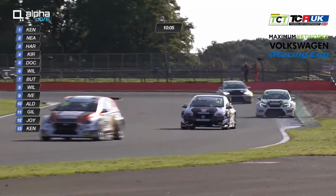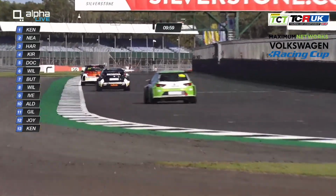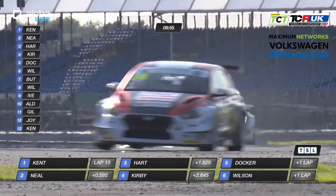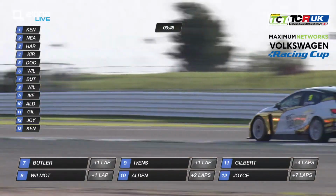Yeah, and they seem to have got the car on a good rhythm. He's able to keep Henry Neal at bay on actual genuine pace alone, and also Max Hart, if I'm correct, he's come up from single seaters into TCR for the first time, and making the most of that single-seater experience, where depending on what car you run, it's mostly mechanical grip you have to work with. Yeah, definitely. So making the most of that. And Dan Kirby's not too far away either.